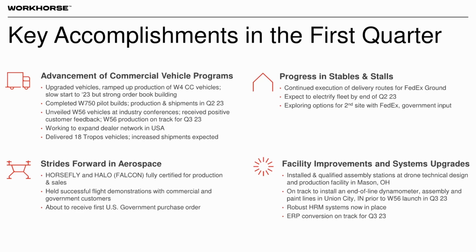The Air Force's North Spark Defense Laboratory, based at Grand Forks Air Force Base in North Dakota, is working to finalize its purchase of one of our Falcon drones and our suite of supporting systems. Qualifying to sell to the United States Air Force is no small thing. Additionally, we completed facility improvements at our drone engineering, technical design, and production facility in Mason, Ohio, and we are on track to install the end-of-the-line dynamometer, assembly, and paint lines at Union City ahead of the W56 launch in Q3. Alright, so there's some general information on what's going on lately, some key highlights.